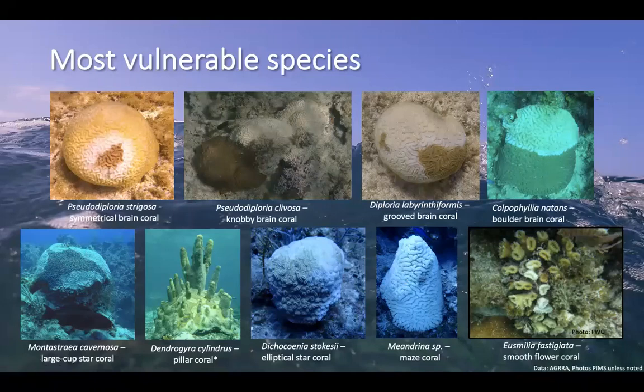And those are the ones that we should really be on the lookout for to see if there is disease in those. Now, those species are susceptible to other diseases too. So we might be seeing something that's not stony coral tissue loss disease killing off these corals. But if you do see these corals showing high signs of disease, high areas of mortality like these photos show, those are ones that should be reported. And we'll talk about reporting later.